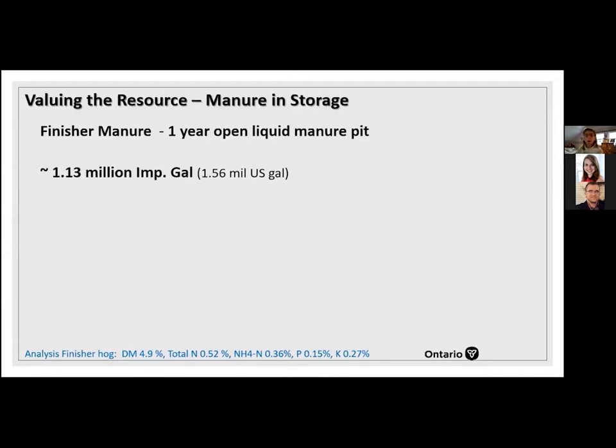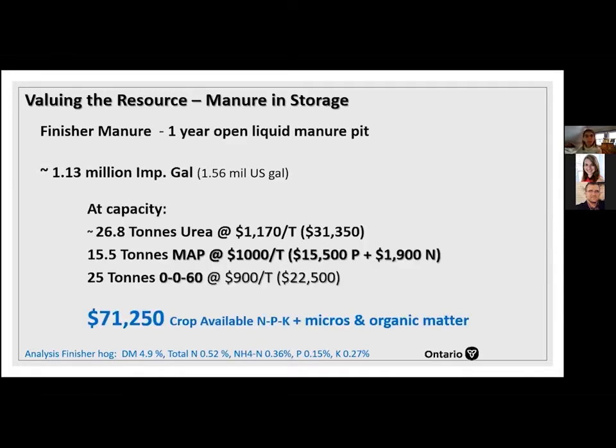The other one, and this is not related to crop rotation so much, is valuing the resource. So we've got manure in the storage, and I'm using this example of a finisher hog manure, 1 year open pit, and approximately 1.13 million imperial gallons, or 1.5 million gallons US. So at capacity, based on just regular manure analysis or average manure analysis, I've got an awful lot of nitrogen. So if I use that as a source as urea, and then the phosphorus as MAP, and then potash, I've got in that storage about $71,000 of crop available NPK plus micronutrients and organic matter, which isn't accounted for in this number.